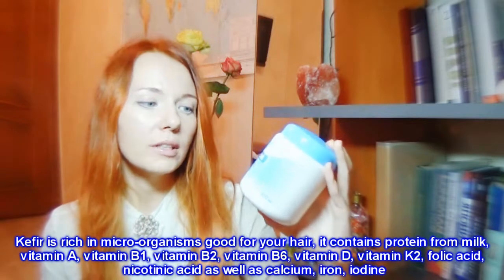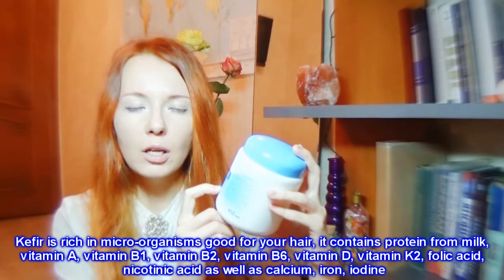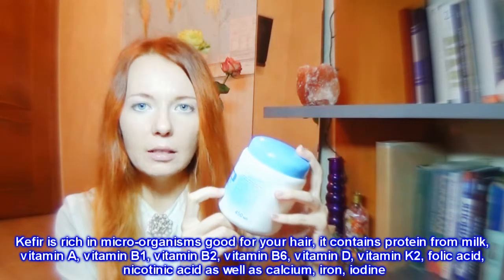The second hair treatment is Kefir. If you know what this is, it's a balm for your hair from a very popular Russian company, Belita. It is getting more and more popular by the day as it produces more and more products, not only for your hair but for your skin. It has a liquidish substance and quite an unpleasant, very unnatural scent, but it has something bittersweet in it.